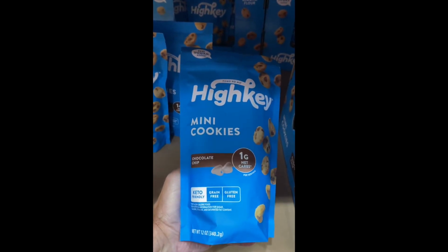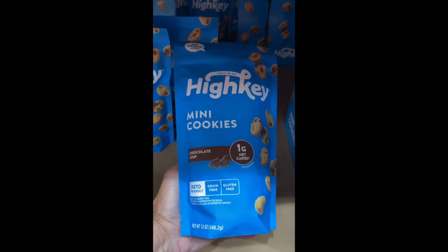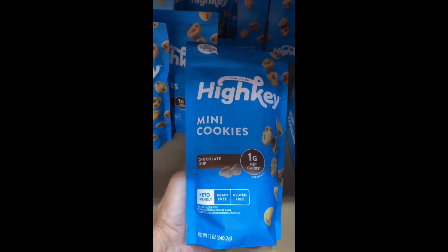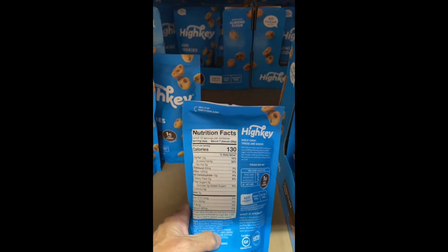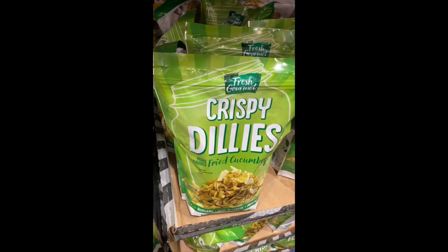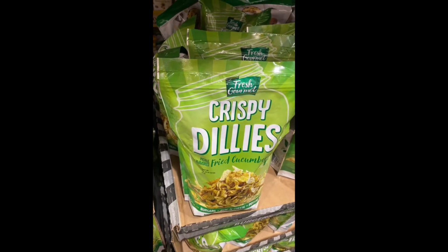If you like the HighKey cookies, they have chocolate chip at Costco. It's the same cookies at 1 gram per serving, 1 net carb per serving. This is a 12-ounce bag, so much bigger than the other bag. So all the information is still the same. It's just a bigger bag. So if you could make this work, I say go for it. I'm not gonna get it today, but I might consider it down the road just to try it, see what it's like.